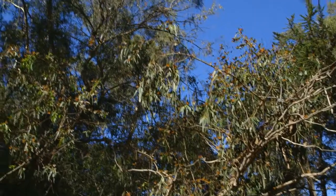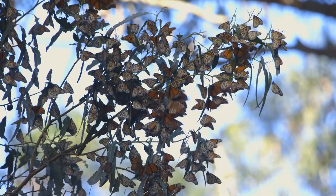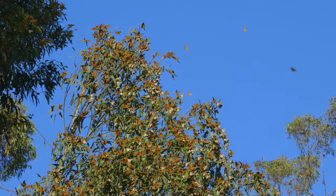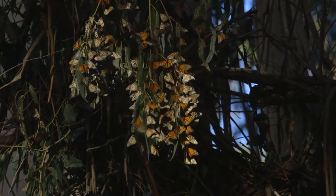They get here in early November, they all start trickling in. They're usually here through about February. The peak season to come see them is really during holidays. So between Thanksgiving and New Year's really is when there's the most. We had about 30,000 at our peak season.